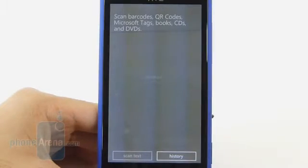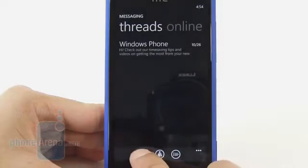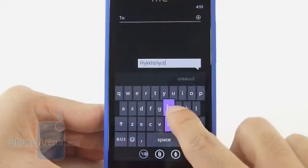and even other items. Even though there's nothing new to be found with the messaging experience on the HTC 8X and Windows Phone, we still like what the on-screen keyboard has to offer, just because with its screen size, it offers a nice spacious layout.